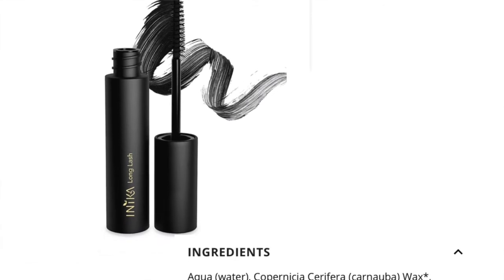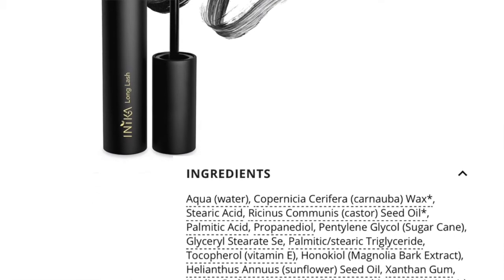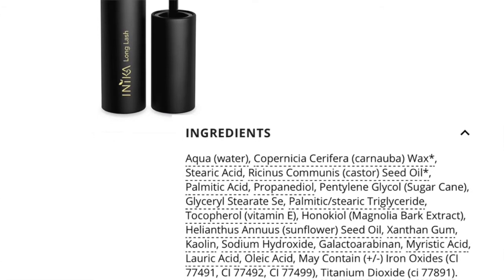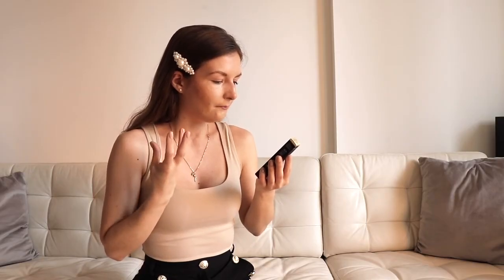We have water as a first ingredient, then we have other ingredients, and they are all certified as organic. So we have here sunflower seed oil, we have kaolin, we have vitamin E again, we have seed oil, this is castor oil. Now guys, I did a disclaimer about this castor oil in my previous video, because my point is that there is a huge difference, according to the sources that I have found on the internet, between castor oil, which is in most beauty products and actually has a lot of benefits for you, and castor wax, which are two different things.